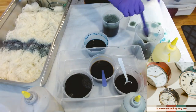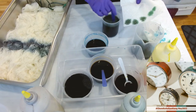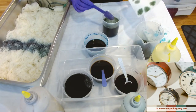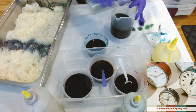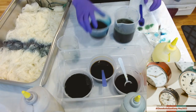I think I just want this to be more aqua. Probably added just way too much yellow. I need more blue, I think, but I'm nervous. I'm nervous, and I'm gonna add this back in because if we get it, then we're gonna get it. That's a lot of blue.